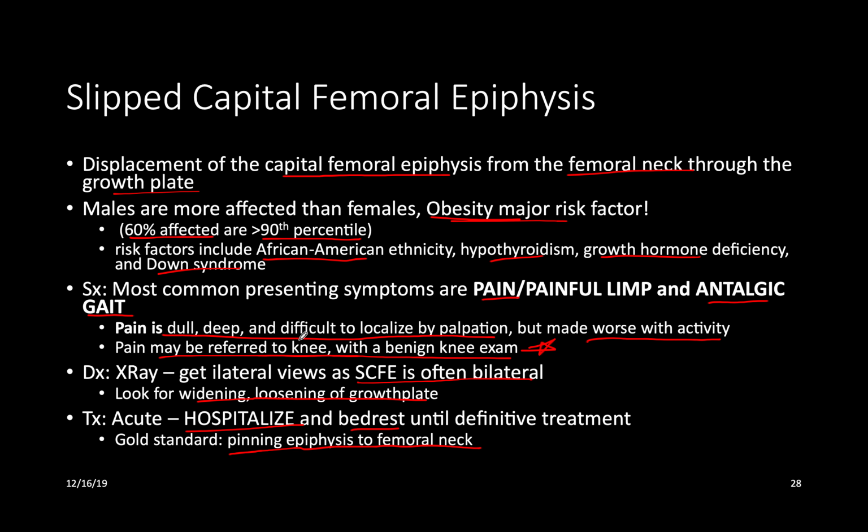Yeah, that's a good point too. Yeah. So, having that benign exam and then also having more external rotation. Yep, that's an important point. Yep, good point. Yep, good.